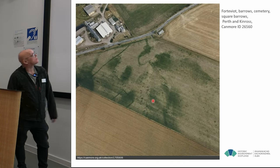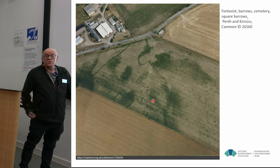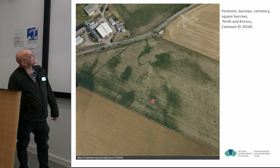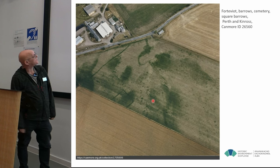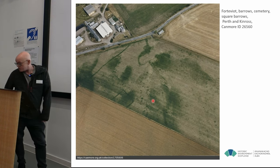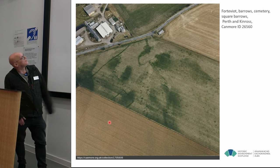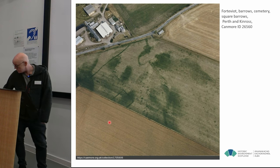For some sites the documentation was very old and we had new information, so we updated the scheduling. Here's Teviot, where there have been extensive excavations. And I think that image is quite interesting because you can see different crops. You can see the crop marks in this field, but here you can't see anything. So we updated our records.